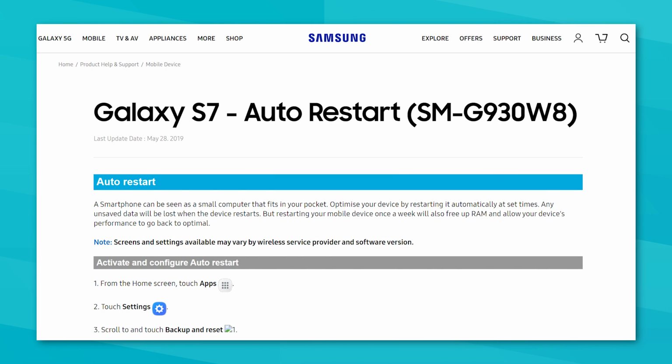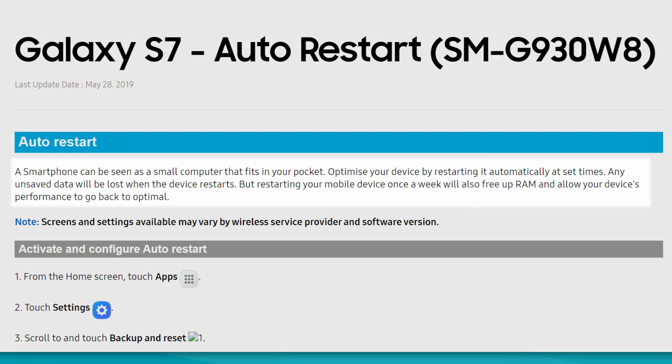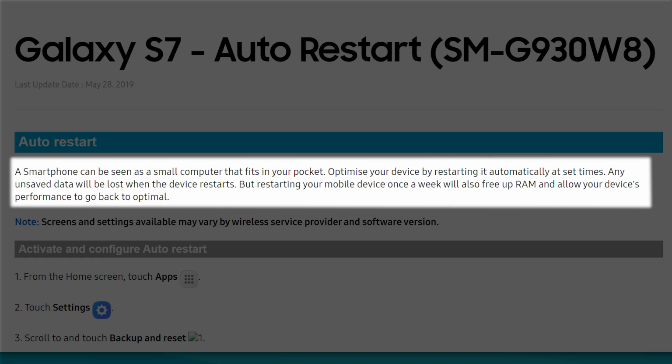And even if you look at their official support page for this feature, I wouldn't go so far as to say they recommend doing it, but it does say, "A smartphone can be seen as a small computer that fits in your pocket. Optimize your device by restarting it automatically at set times. Any unsaved data will be lost, but restarting your mobile device once a week will also free up RAM and allow your device's performance to go back to optimal."